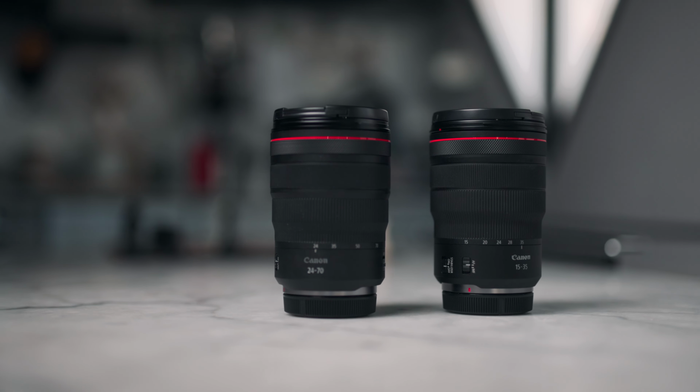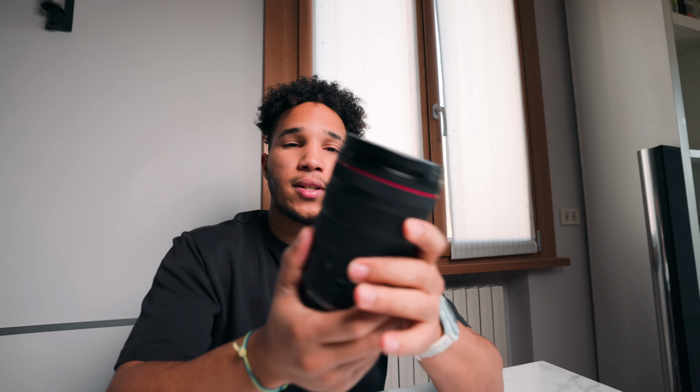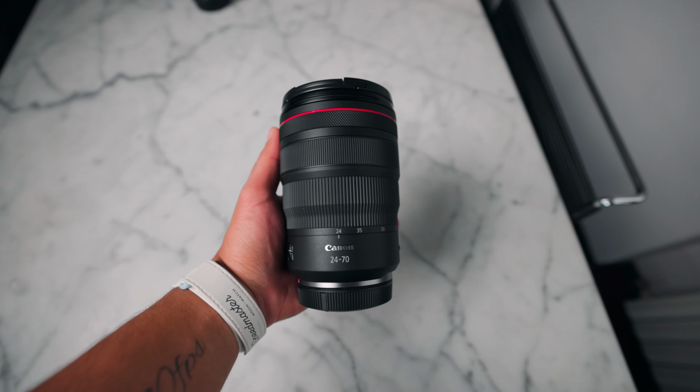Another thing I absolutely love about this lens is the fact that it's the same size as the 15-35. So if you were to use a follow focus system or something, they are exactly the same footprint. So it feels like you have the same lens on the camera in terms of balance. In terms of weight, it's a bit heavy because it does feel like a big mug.